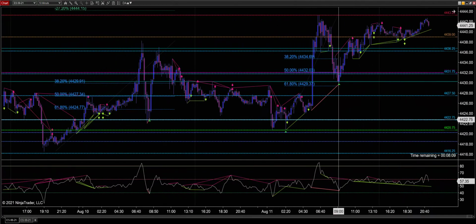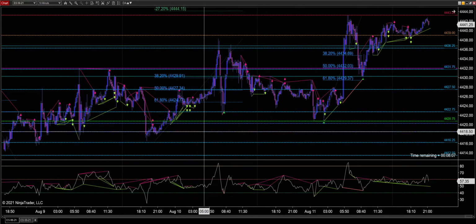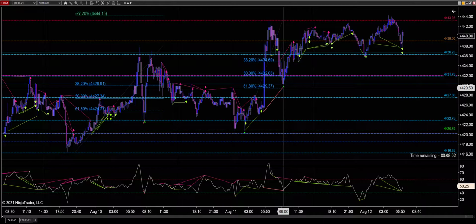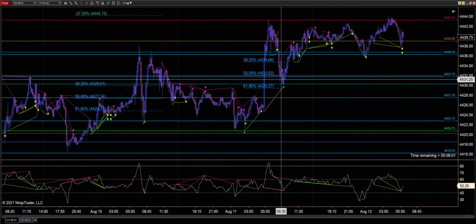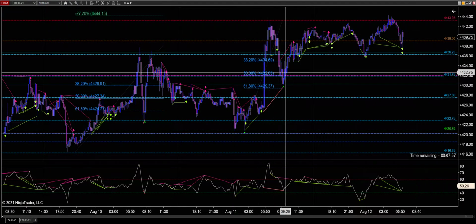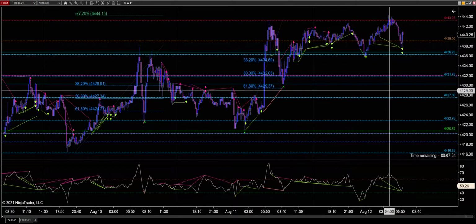So if we just zoom back and look at the previous days, we have a lot of 50 and 61.8 retracement bounces and then continued pushes higher. So just wanted to point out that that's what we saw with yesterday's market.